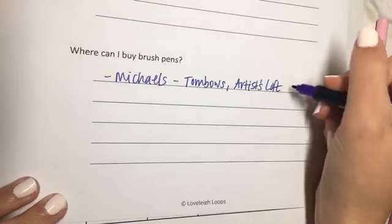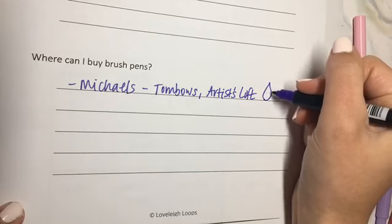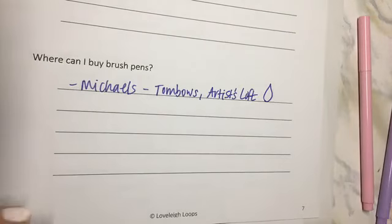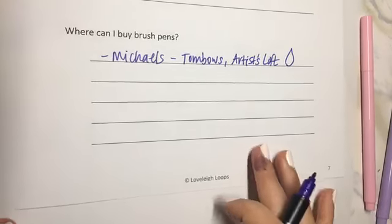Usually on the package, they'll have a picture of like the brush tip looking like this. Like if you're wondering whether it's the right kind of pen, if it has a tip that looks like that, or like kind of like that, then that's how you know it's a brush pen that will work for this kind of lettering.